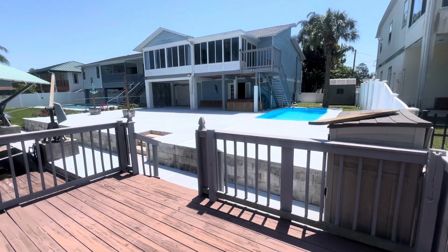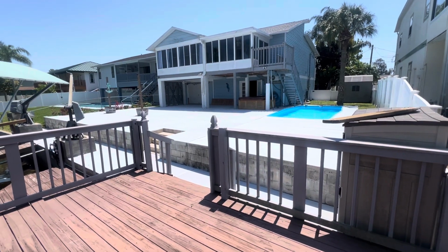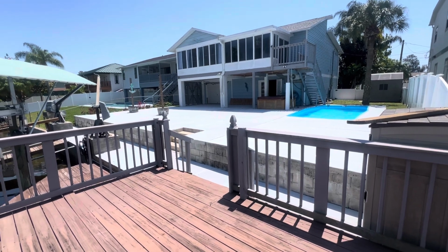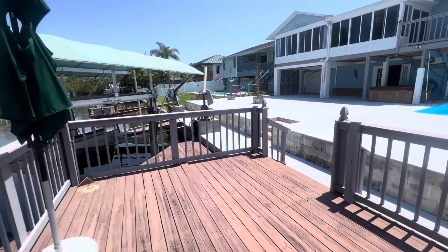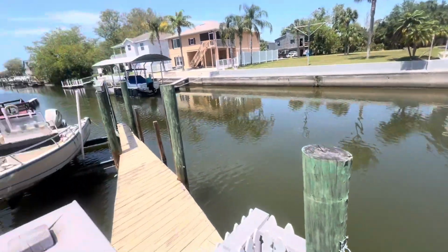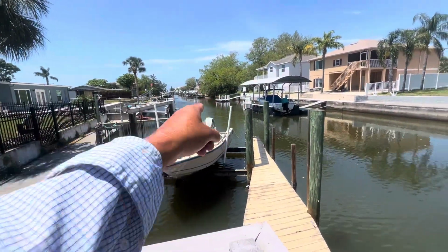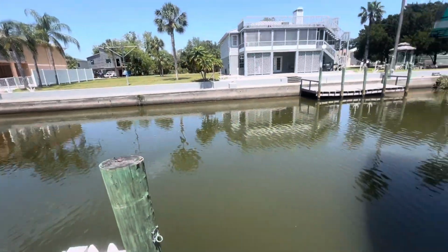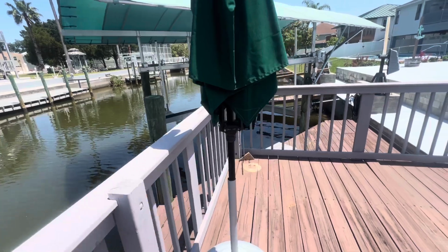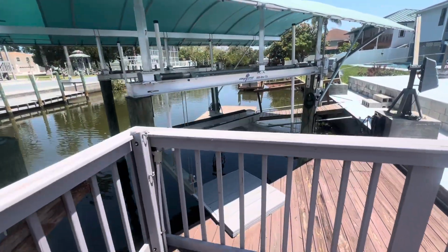This is an updated video walkthrough of 7637 Hatteras Drive in the Sea Pines community of Hudson, Florida. This is a direct Gulf of Mexico access home. The Gulf of Mexico is right down there. You come over, you have this really nice dock. You have this covered boat lift that's 10,000 pounds.